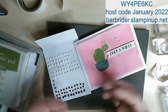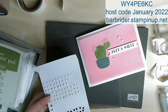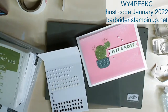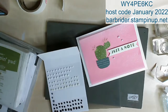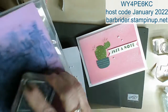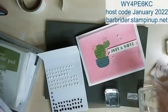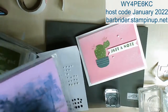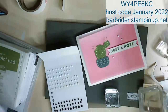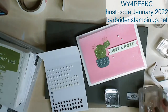Took a few minutes on that one. But like I said, this is the first time I've played with this stamp set, and so it took me a minute. I'm going to clean my stamps before we move on. To align everything, to figure out what I wanted. Plus, I had to see what you guys thought. I wanted to get your opinion on this saying, on what color to use.